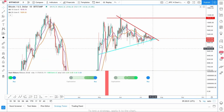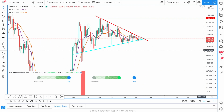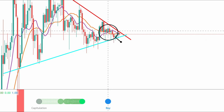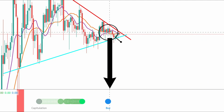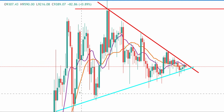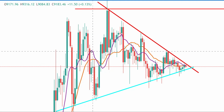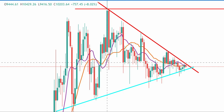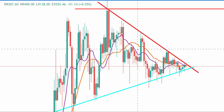So the first thing to note is that this buy signal flashes blue when there's a crossover of the 10 moving average and the 20 moving average. So the 10 moving average is marked in purple here, and the 20 moving average is marked in orange. And as you can see here, when the 10 crossed the 20, we had this buy signal. Now, the problem with the moving averages here is that we are in a consolidation zone. And as you can see, we had a crossover over here, but the price didn't follow through. Then we had a crossover again. The price didn't follow through. A crossover again and again.